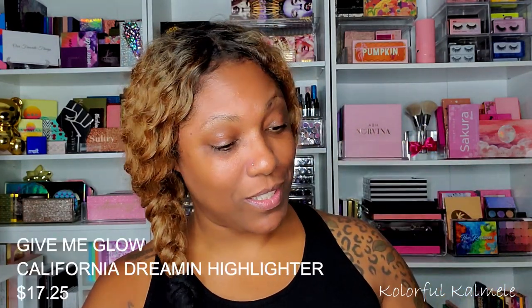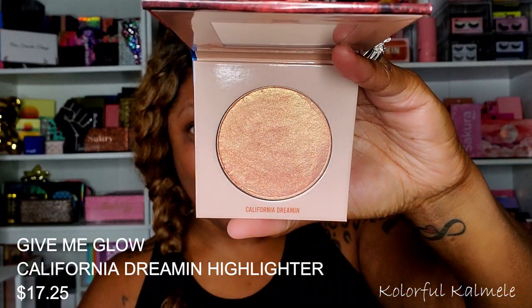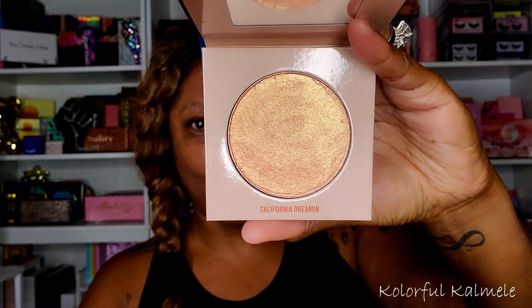Now I did pull their Studio 54 highlighter. This one I think is Disco Nights. Yeah, Disco Nights. Because I'm using the palette, kind of the same color scheme. Do I want to play in this highlighter? So I might use that today. But I also have this Give Me Glow. This one is the Sunset Glow. Okay. So I did grab this. And which one is this? California Dreamin'. So pretty. So I don't know which one of those I'm going to use today.